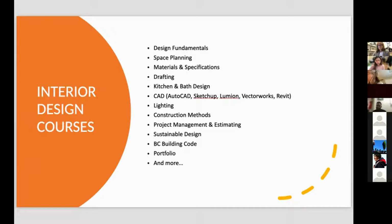We teach you design principles. We teach you how to manage a project, construction methods, what is proper space planning. We teach you about sustainable design, tiny homes, portfolio. The course content continuously gets updated. We work with the industry. We work with industry experts on what's relevant in the field right now.